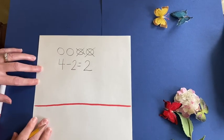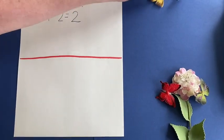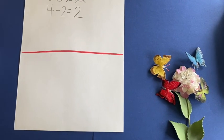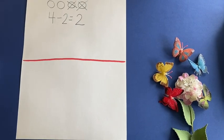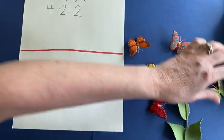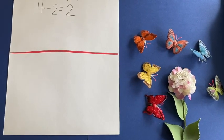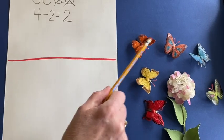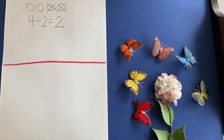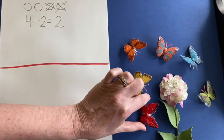So this is our workspace at the top. Let's go to the workspace at the bottom. Now we have another story about butterflies. So take a look at the flower. Check out those butterflies, some more butterflies. These are just fluttering along, fluttering above and around that flower. So go ahead and count how many butterflies you see. I count 1, 2, 3, 4, 5, 6. So in this story, there were 6 butterflies fluttering around the flower, and 3 of them flew away.